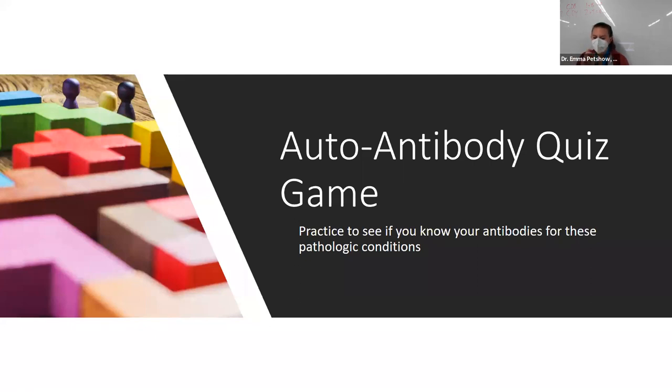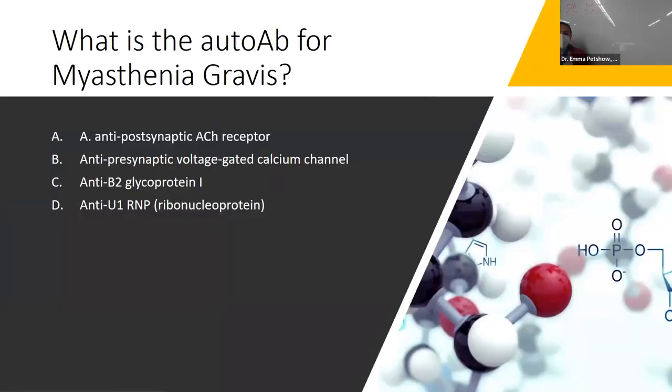So then I have these autoantibodies. I'm not going to go through these in class with you one by one, but I want you to see kind of how they work. So you don't have the answers. So what I will do is I'll post the PowerPoint of this. So then you'll be able to go through it if you want to play it like a quiz game so you can have the answers. But what's the autoantibody for myasthenia gravis? You can see then it's A, your anti-postsynaptic acetylcholine receptor.